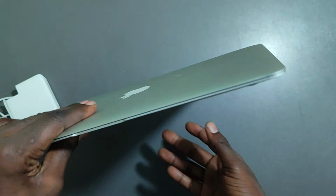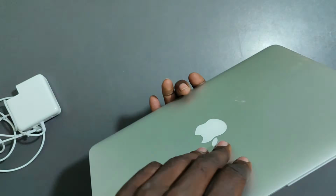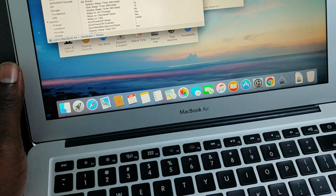This machine proves that you don't need the latest or the greatest to get things done. Sometimes a decade-old classic is all that you need.